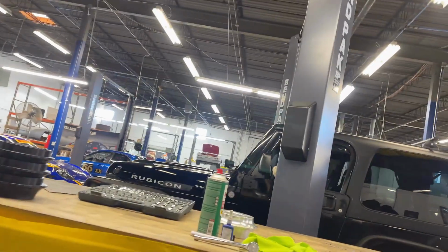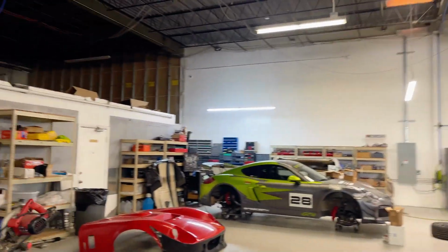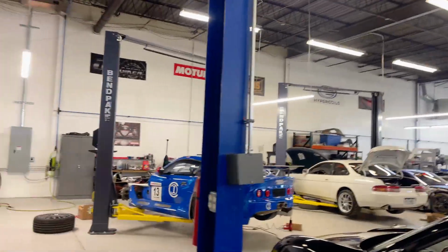How's the R8 doing? Oh, the R8's doing really good. It's been smooth sailing. I'll actually have it in here soon for an oil change. What else are you doing to it? Honestly, I'm keeping it pretty simple right now, just messing with the Miata.